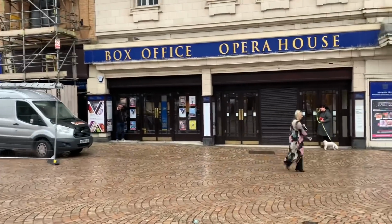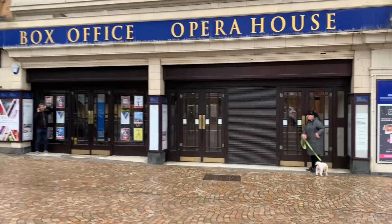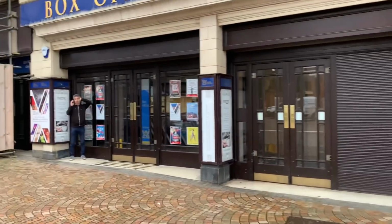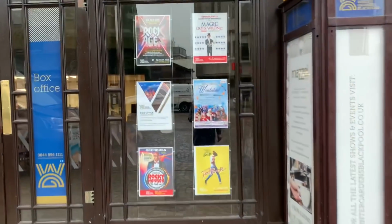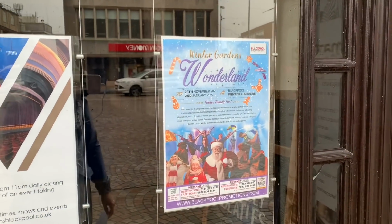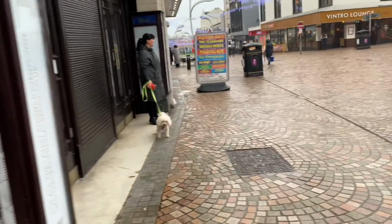And there's loads of shows on at the Winter Gardens. Hairspray is their Christmas show, and it's on from the 13th of December to the 2nd of January. Yes. Let's go and see if we can find a Hairspray poster. And then there's the Winter Gardens Wonderland event as well, which is indoors at the Winter Gardens. There's a Hairspray poster here, just a second. There you go. So 13th of December to 2nd of January.